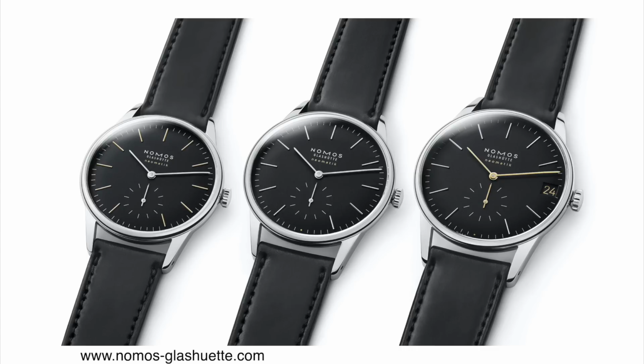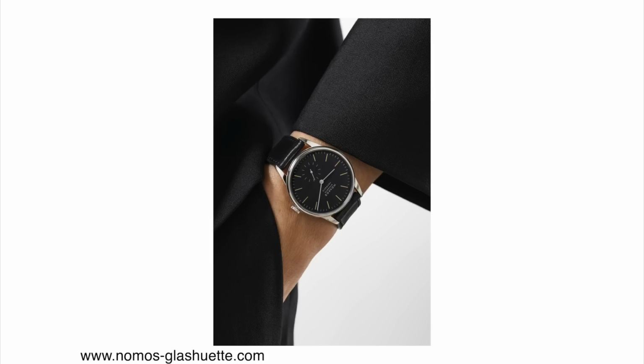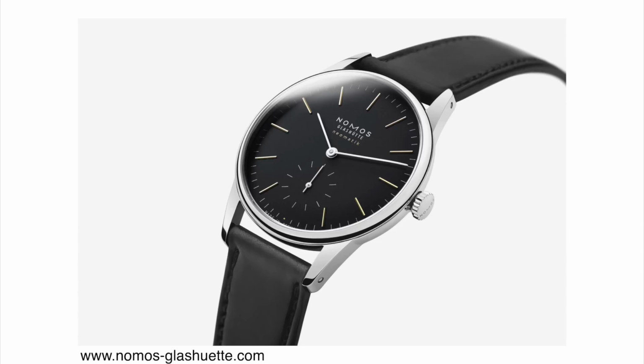You have a 36, a 39, and a 41. There are slight dial differences between each version of this watch. Let's begin with the 36mm version. To be more specific, it's actually 35.5mm in diameter, and it's only 8.5mm in case thickness.